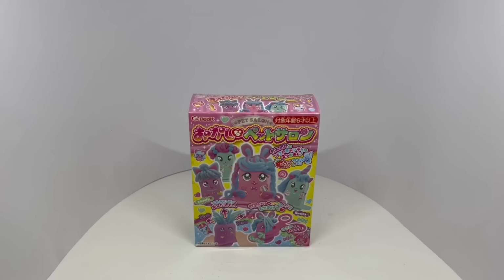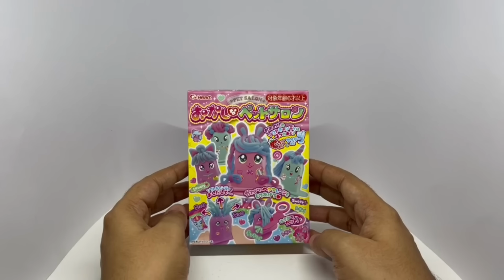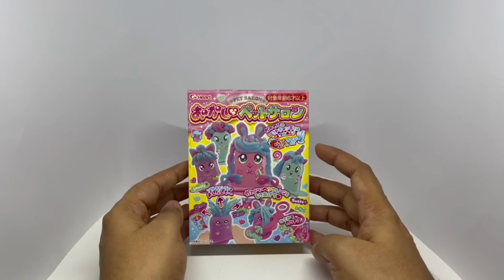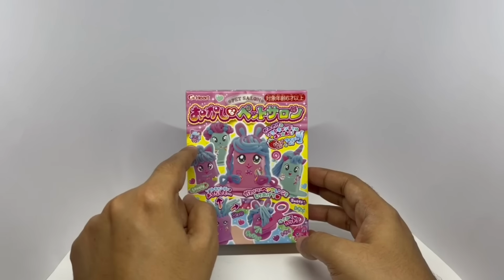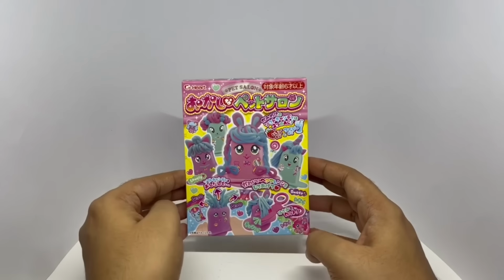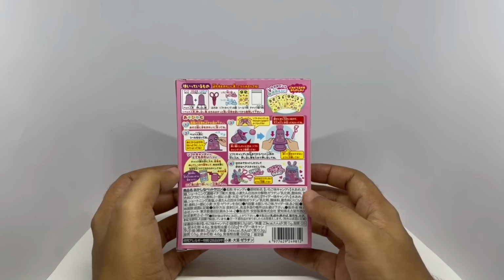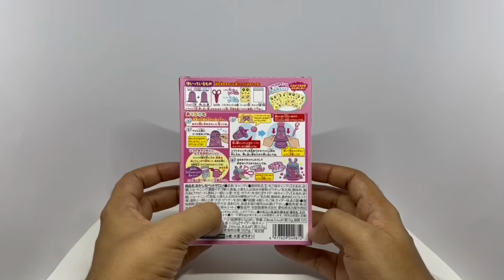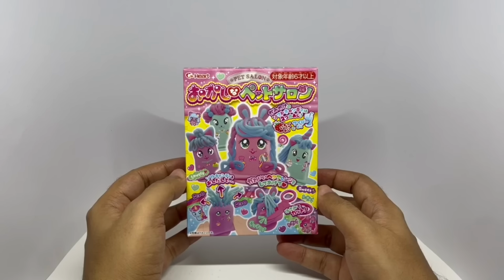Let's take a look at this DIY Japanese candy. This is from Heart Pet Salon. Costs around 575 rupees or $7 or so. And cut candy hair and make cute pets, really cute packaging. Those are the instructions on how to make it. It's made in Japan. This has 24 calories. So let's see what we get.